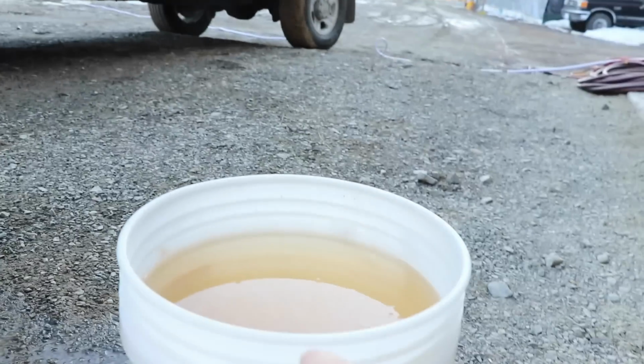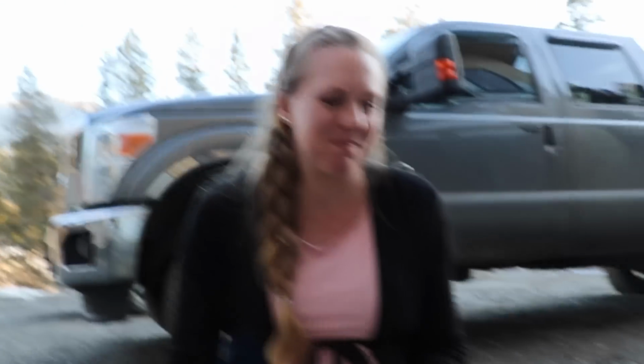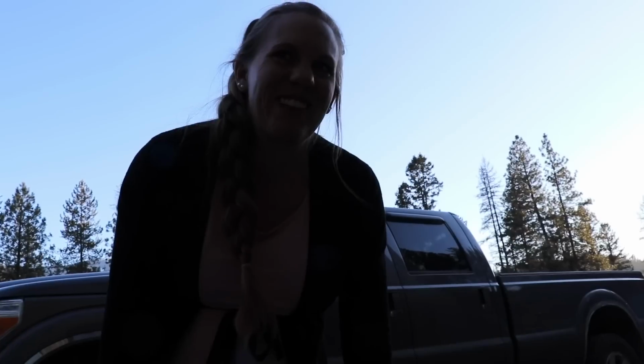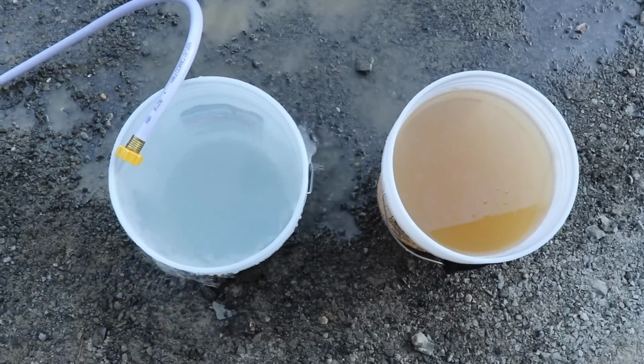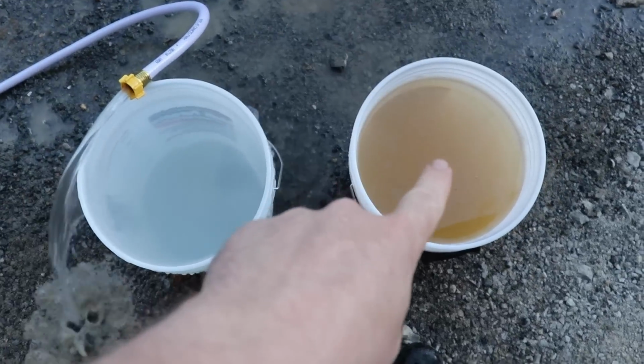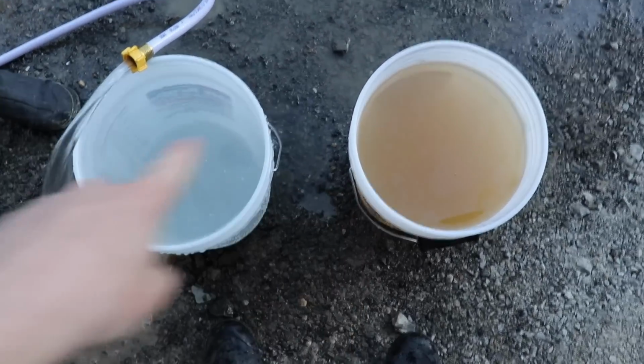Taste that water in that bucket. Trust me, that's got taste. Really? Oh yeah. Can you taste the hardness? Alyssa's not a water connoisseur. Let's just leave it at that. Okay, I'm gonna let you guys be the judge. We can't trust Alyssa to judge the water. Which one would you guys drink? That one or this one?